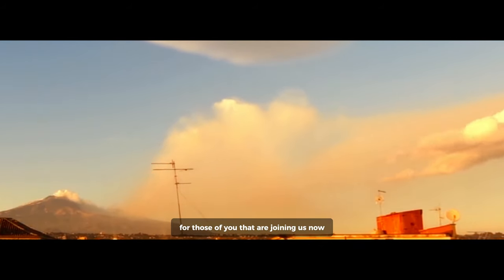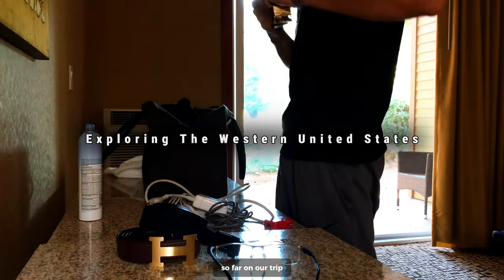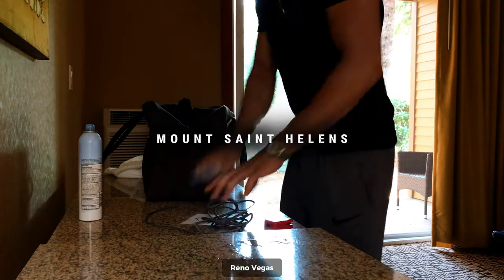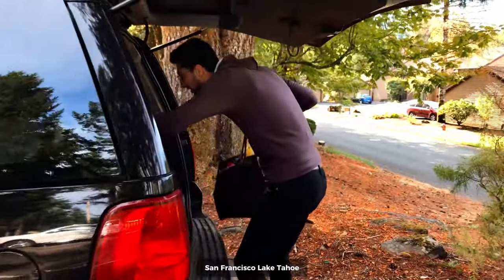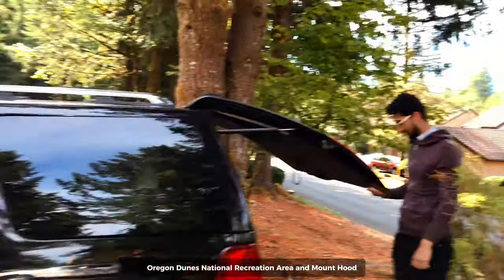For those of you that are joining us now, Harris is visiting me from England for a trip across the West Coast. So far on our trip, we've traveled across Bend, Death Valley, Reno, Vegas, San Diego, Los Angeles, San Francisco, Lake Tahoe, Oregon Dunes National Recreation Area, and Mount Hood. Mount Saint Helens.